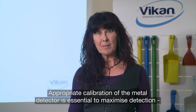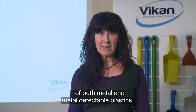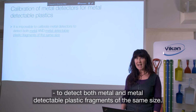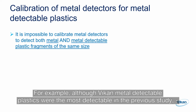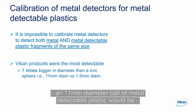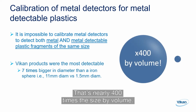Appropriate calibration of the metal detector is essential to maximise detection of both metal and metal detectable plastics. However, it is impossible to calibrate a metal detector to detect both metal and metal detectable plastic fragments of the same size. For example, although VCAN metal detectable plastics were the most detectable in the previous study, an 11mm diameter ball of VCAN metal detectable plastic would be required to give a similar detectability to a 1.5 diameter iron ball. That's nearly 400 times the size by volume.